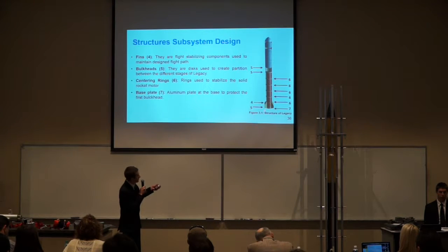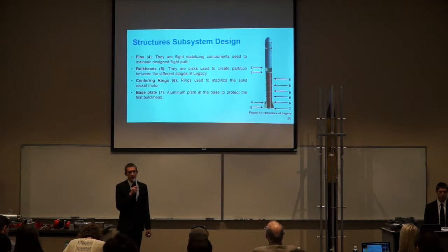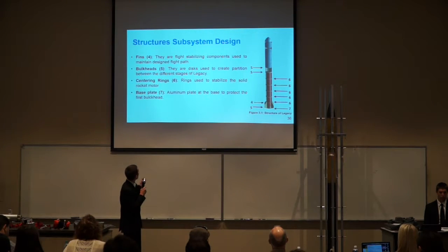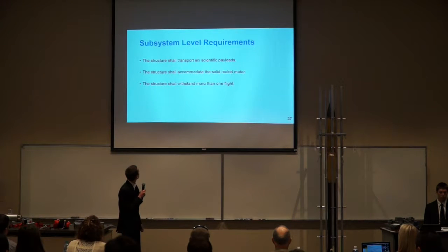There are 4 fins located at the base of the structure, as you can see here, which will assist in stabilizing Legacy during flight. There are 3 bulkheads located at the base of the structure, at the top of the solid rocket motor, and directly below the scientific payloads. There are 5 centering rings located at increments of 8 inches from the base of the structure, which will assist in stabilizing the solid rocket motor. And there's a base plate located at the base of the structure, which will protect the interior of the structure from the thermal environment of the solid rocket motor.